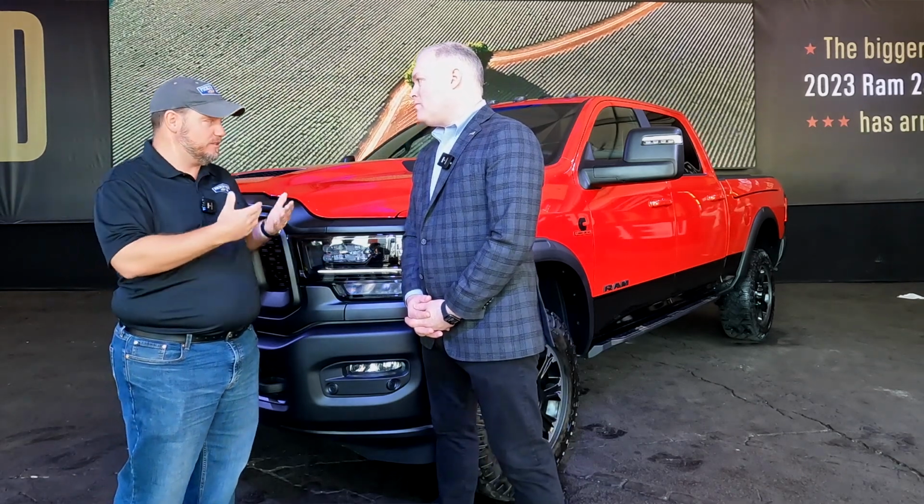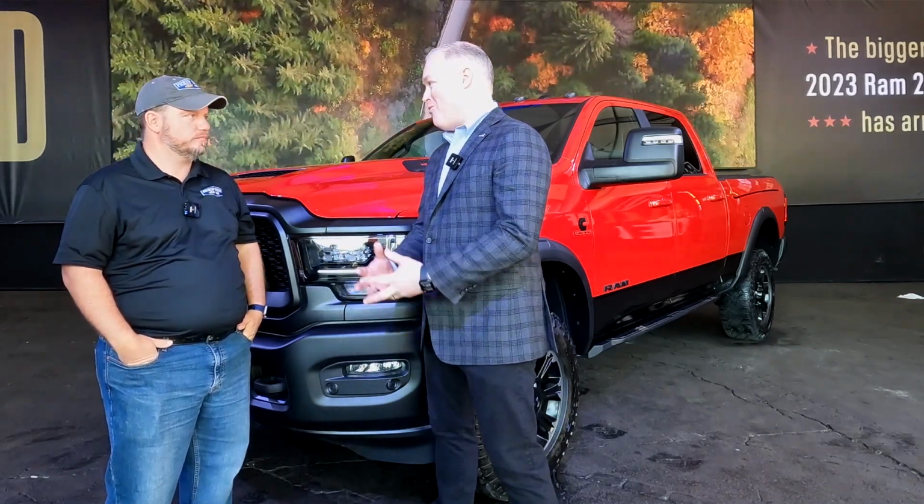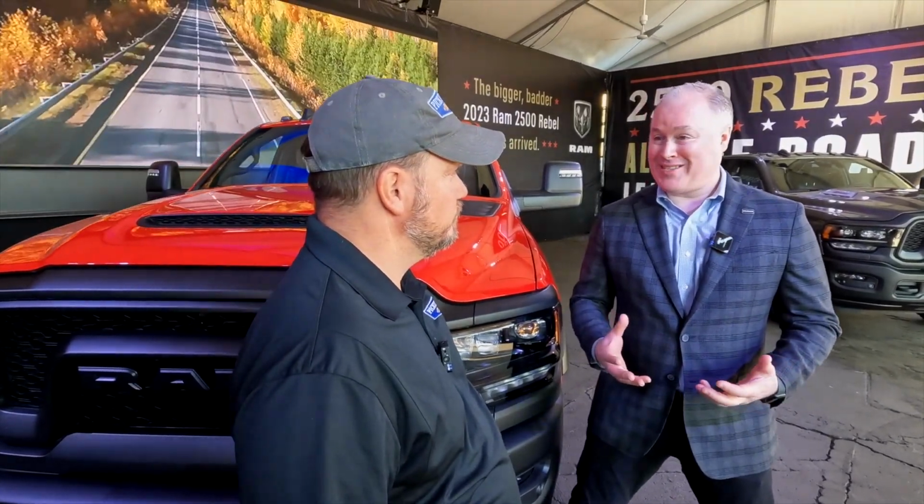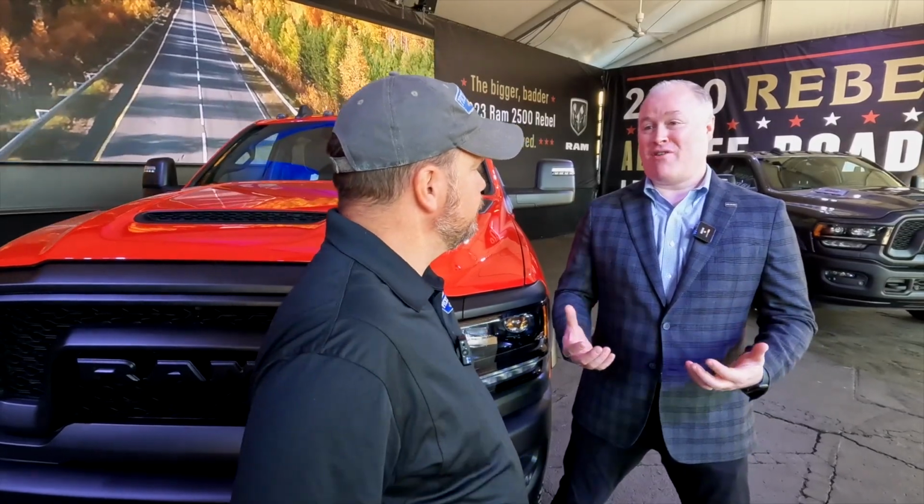So I mean, you guys knew when you created this truck beforehand that you heard it from the fans. You heard that you needed a diesel. So this is a lot of work. Yeah, this is actually the culmination of 2 or 3 years, I would say, of behind the scenes work that we've been doing back at headquarters. But the Power Wagon is still in the marketplace today. It's still the Halo product. Right. It's legendary for its capability.